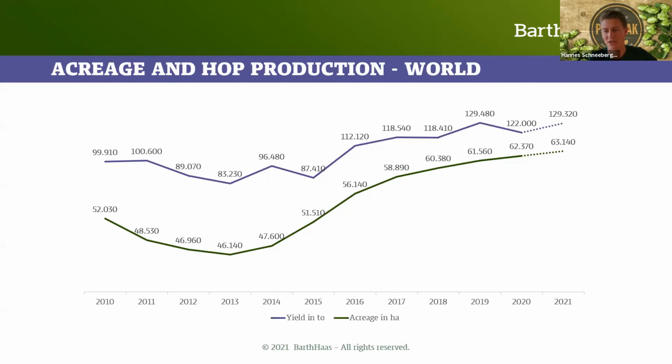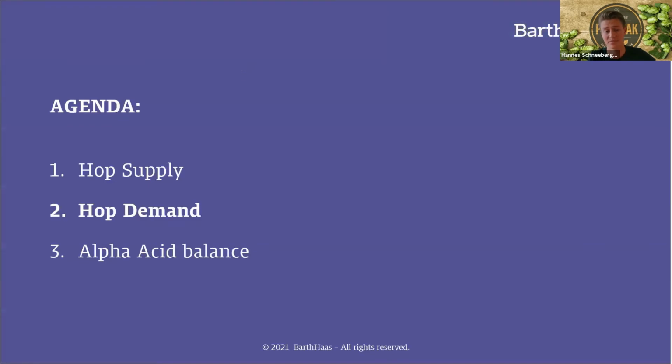Okay, so if you put all of this together, we are looking for the crop of 2021 at an overall acreage of 63,140 hectares and a yield of 129,320 tons. So this is not the all-time record yield, but it's still a very good yield.